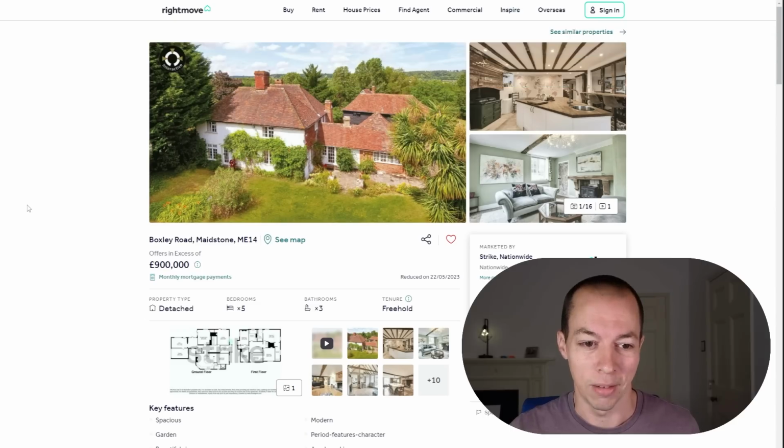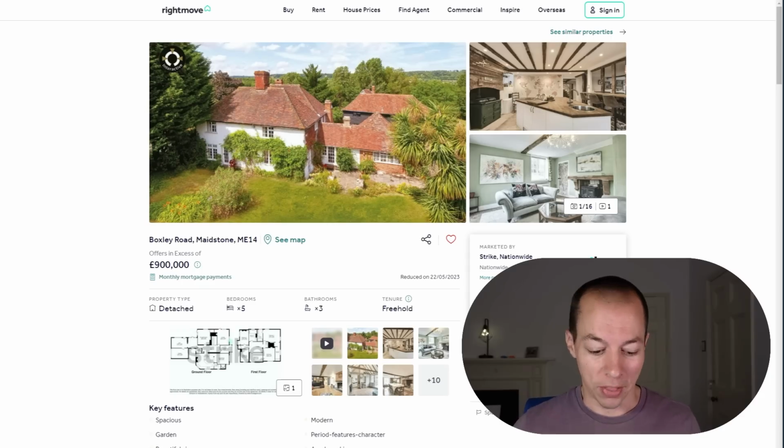Now this next one is going to be controversial with some people, and that is I see using an online estate agent as a red flag. And the key reason for this is I just assume the valuation is usually woefully wrong. And this is based on my own experience.